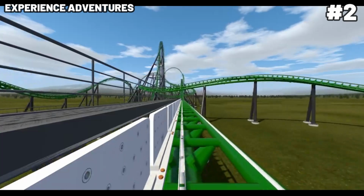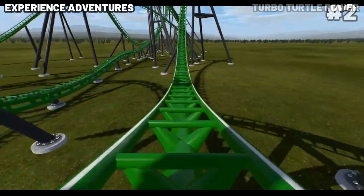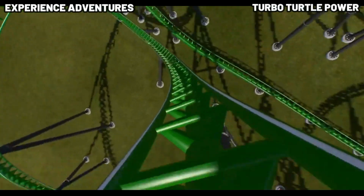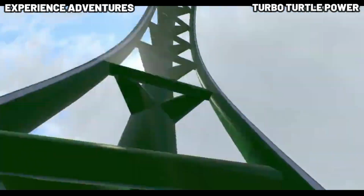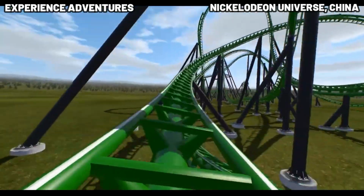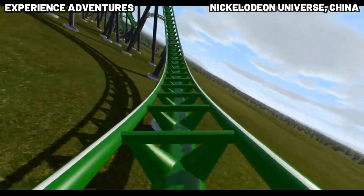Kicking off the top 2 is Turbo Turtle Power at Nickelodeon Universe in China. This coaster is planned to be an Intamin LSM, and it looks incredible, with 2 separate launches and 8 total inversions, along with all the airtime you want in an Intamin. The only reason this ride isn't number 1 is because it seems too good to be true, and this coaster has been delayed so much we don't know when it will open, but this ride will be world class for sure.